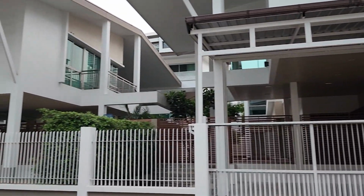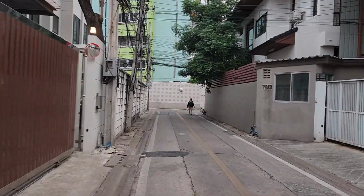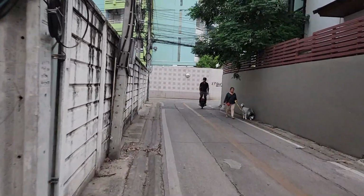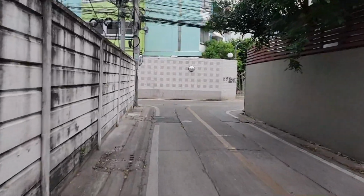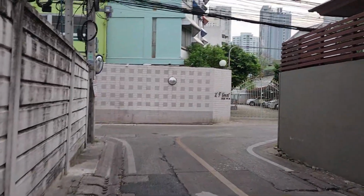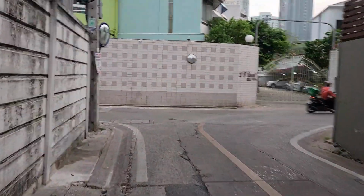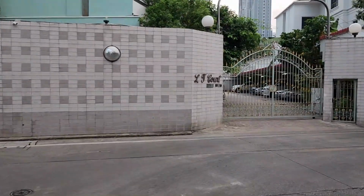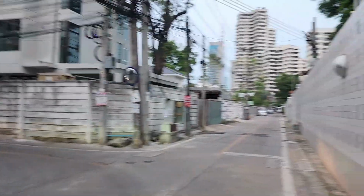These are just some big, like, townhomes. And there probably won't be a sign. There's not a lot of street signs around Bangkok, especially tucked back here. The LF Court straight ahead. But sometimes you can figure it out. The building will say like LF Court, Sukhumvit, whatever. Not a whole bunch down here.